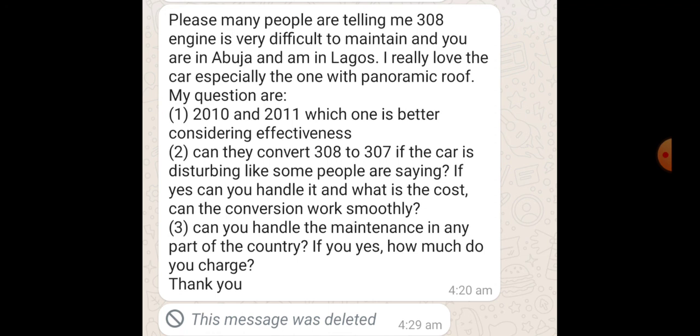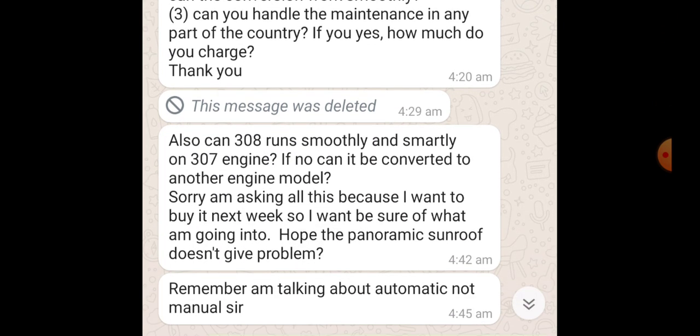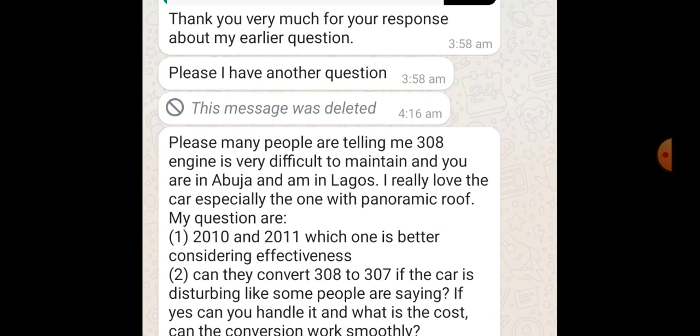Nigerians really don't know what it means to convert a modern car from one engine and transmission to another. They don't really know. They just look at whether it can be done. Then when they get into it, they realize it's not wise. The money is too much. Me, I do this conversion with my heart, not with my head. So I hope this has answered your questions.